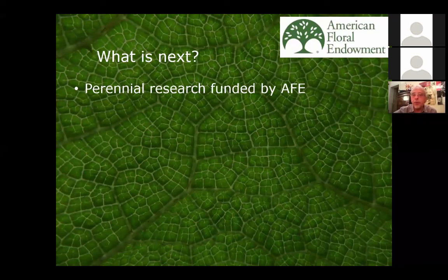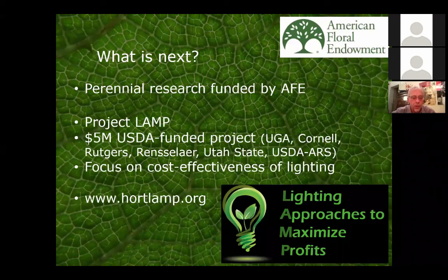So the American Floral Endowment is funding perennial research in my lab for the next 2 years, but also thanks partly to the initial funding that we got from the American Floral Endowment, we have just started a new national research project on lighting in horticulture. We got a $5 million grant from the USDA, and UGA, Cornell, Rutgers, Rensselaer Polytechnic Institute, Utah State University, and USDA ARS will all be collaborating on this project, and we really want to focus on trying to optimize cost effectiveness or return on investment of lighting.